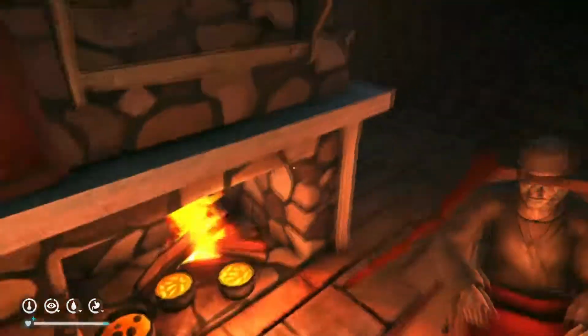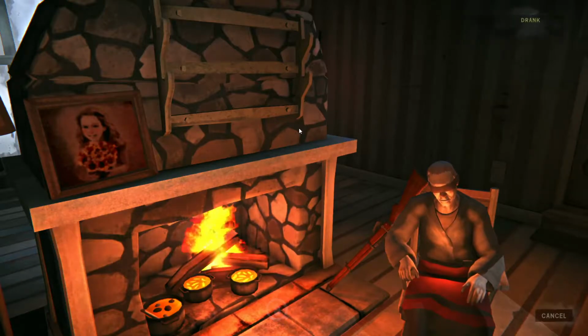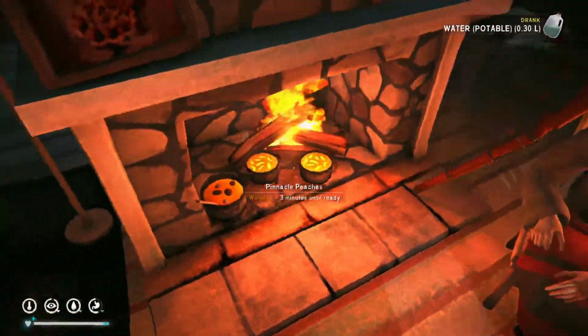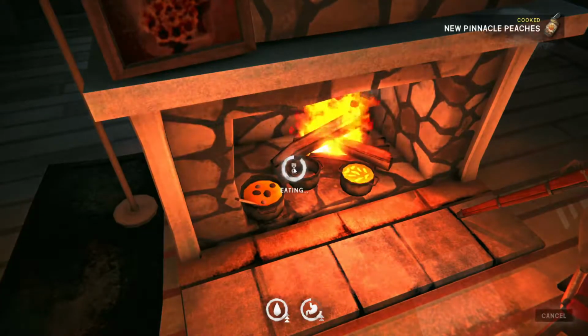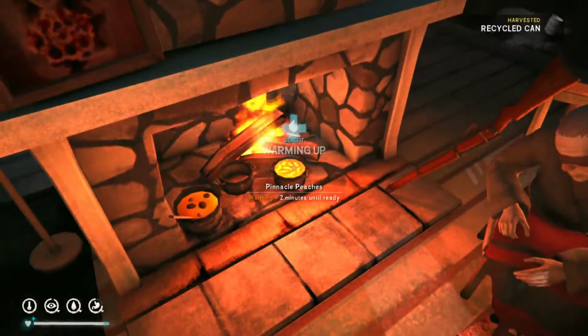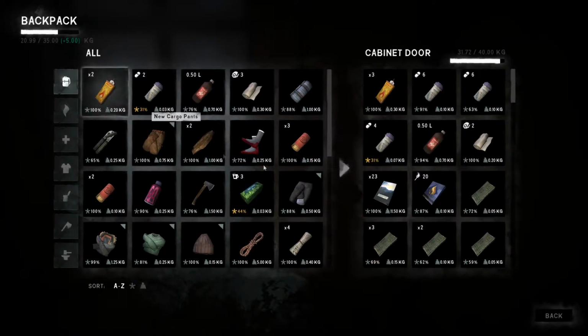2 minutes. Let's drink some water while we're waiting. I do believe these peaches would have given me some hydration, but ultimately I don't find that I've got too many issues with water.